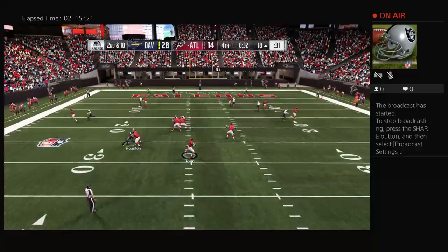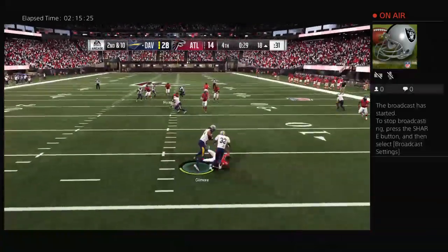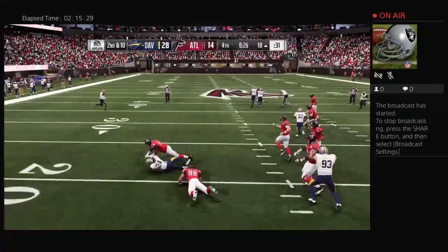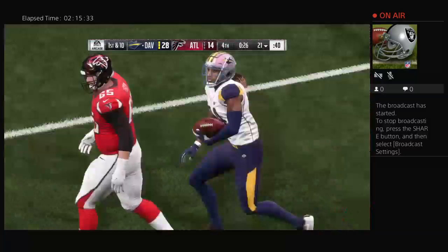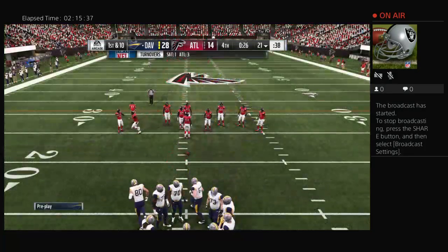2nd and 10. It's Ryan again, and this is intercepted, and that should do it. Picked off by Stephon Gilmore, and he will bring it out past the 20-yard line. Well, that's 3 picks he's now thrown in this game.